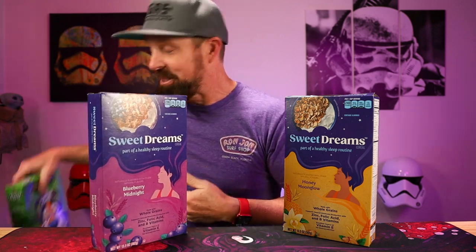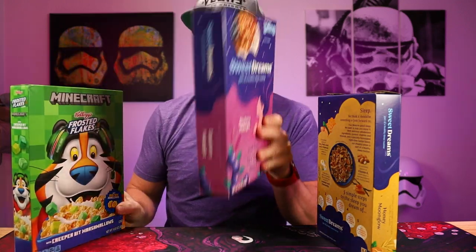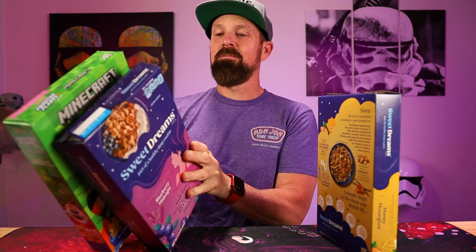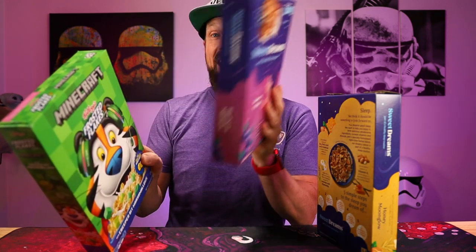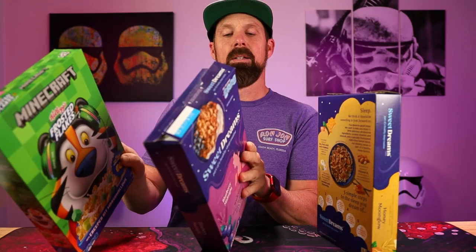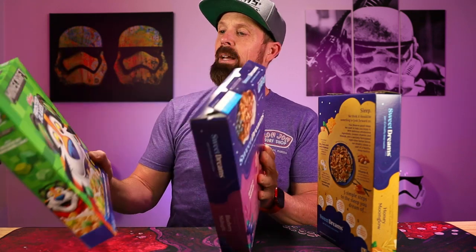And just straight off, don't look at these as a healthy cereal, because really when you look at the nutrition on these, it's not much different than, say, our Minecraft Frosted Flakes. 230 calories here, 150 calories over here. Total fat, 4.5 grams, 0 grams over here. Sodium, 190, where it's 180 over here. 16 grams of sugar over here. And 15 grams of sugar over here. So less sugar in this one.